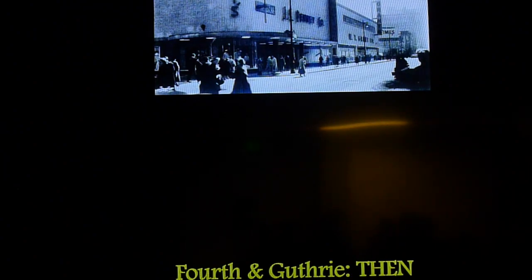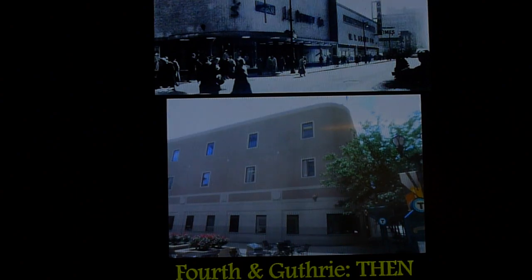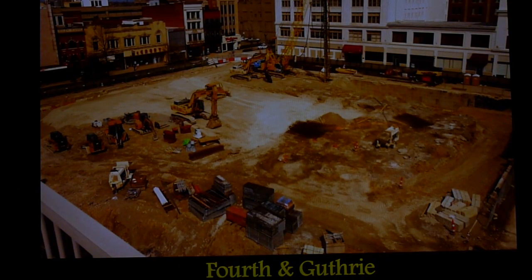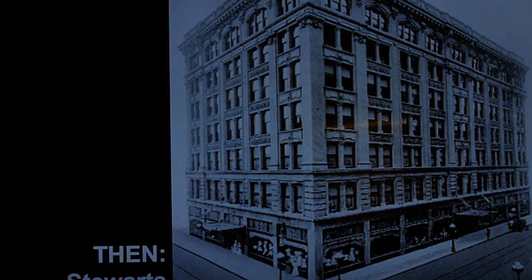Penny's downtown on 4th Street. Then they turned it into an office building that you see there. Then they demolished the entire thing, and they built this nice residential building in downtown Louisville, which to me looks fairly nice. That is a beautiful building. I think it turned out to be pretty well along 4th there. I have to admit, it's a pretty building, yeah.